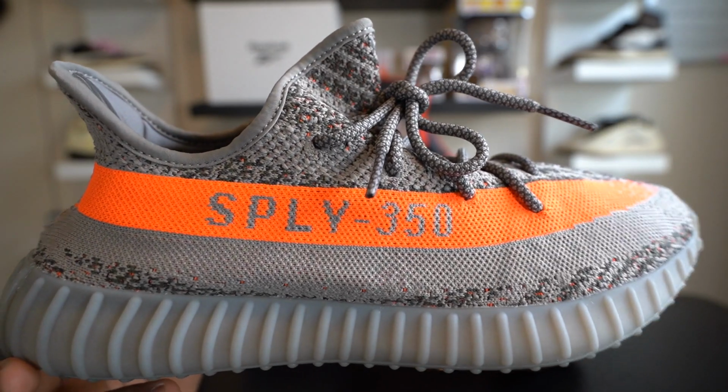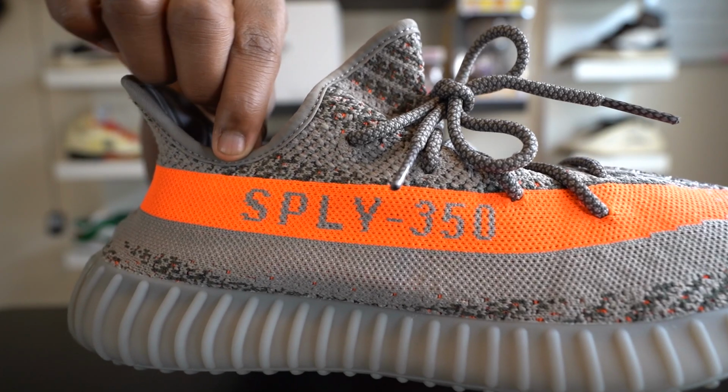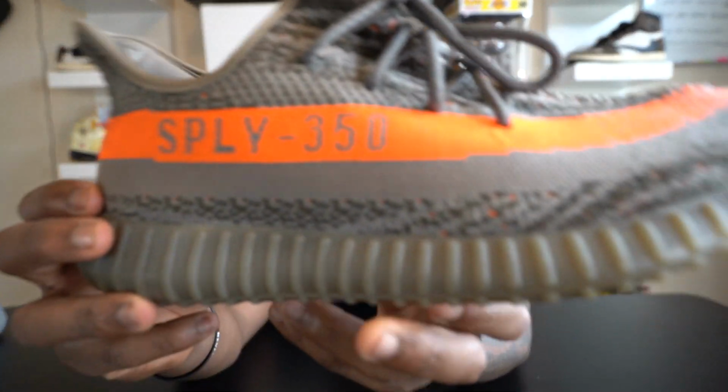Sometimes it's not going to be huge differences between the shoe, but I just want you to see the small gap that's from here and here. It's not really a big gap. It's actually a small gap. Now let's compare that to this fake pair of Yeezys, okay? If we take a look at this fake Yeezy, right?